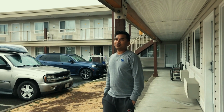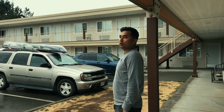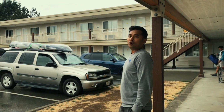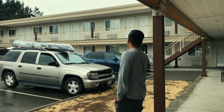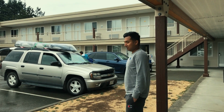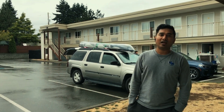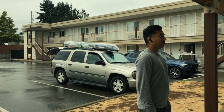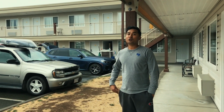Hey guys, we are on day 1 of our Campbell River trip, and today we are in Courtenay. We are in this Hotel 8 by Wyndham. This is a low-rise motel with basic amenities. There's a lot of free parking here, and the best part, it's right by Highway 19. So just in case you're traveling in a rush, this is the best place to stay. And then let me show you inside the room.